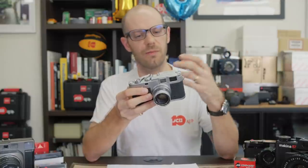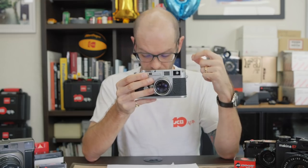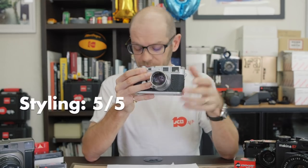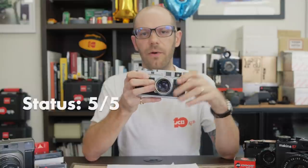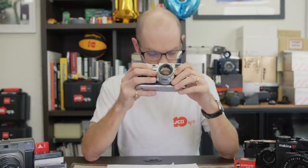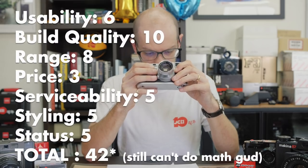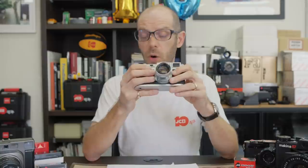Styling, Leica M3, it changed how people perceived cameras. It's absolutely gorgeous. The lines, everything about it, it's iconic, okay? So yeah, of course, 5 points. And status, yeah, man, having an M3 is a status symbol for sure, 100%, no doubt about it. Absolutely 5 points. So, let's have a look. What have we got for the total on this one? 41 points. Not bad.